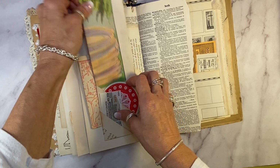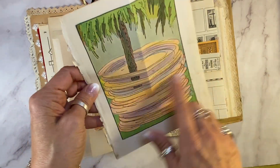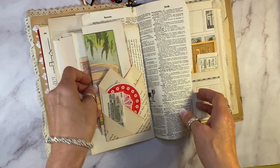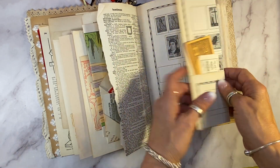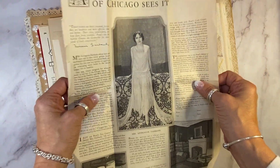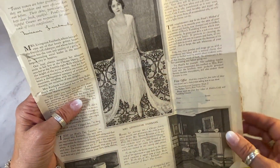And then this here is Doctor of the Old School, and it's just a really fun, happy, colorful plate out of a vintage book that's about 75 years old. Some vintage Monopoly money, another antique banknote, a 1955 postage stamp collector page, and look at this stunning one. It's not in very good shape, but I thought somebody could have a lot of fun with it, even though it had a few tears, but she's still intact there.